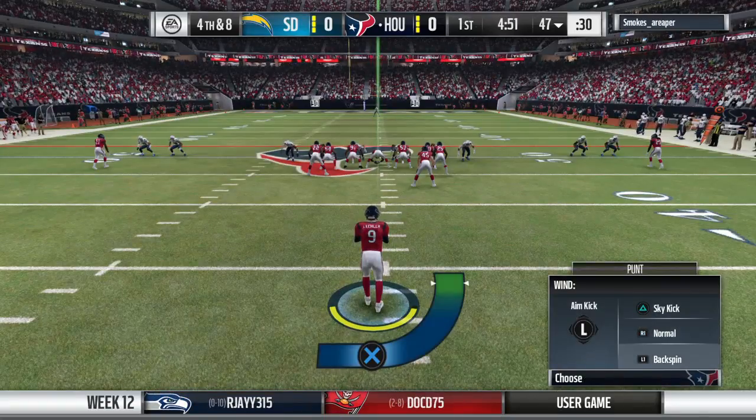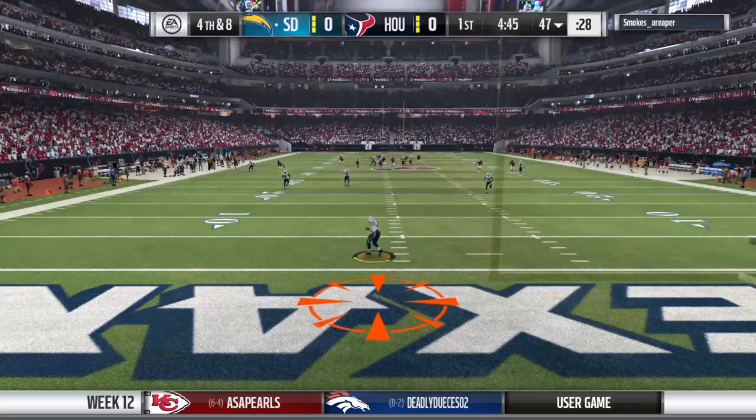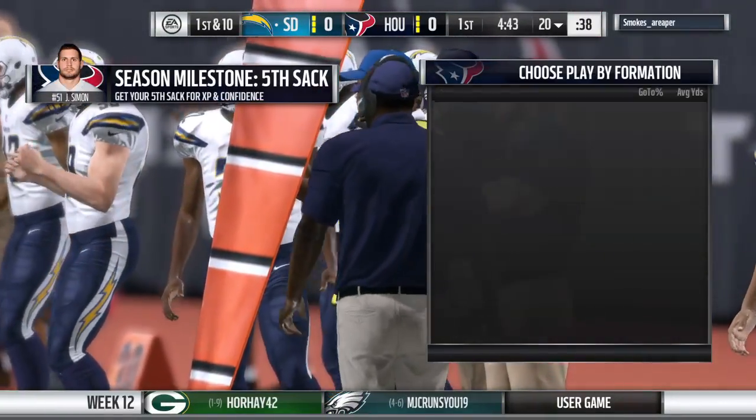Partner, I think that completion takes the definition of dink and dunk to a different level, doesn't it? It does, and the defense was right there, kind of played into their hands. And that'll hit in the end zone. Much too much leg there. That'll be a touchback.